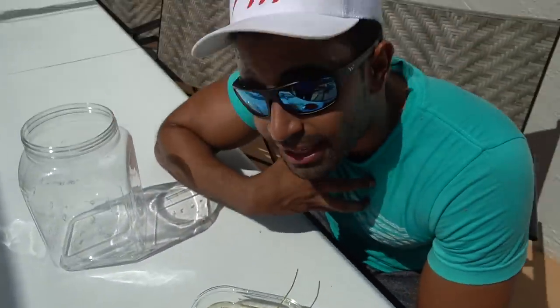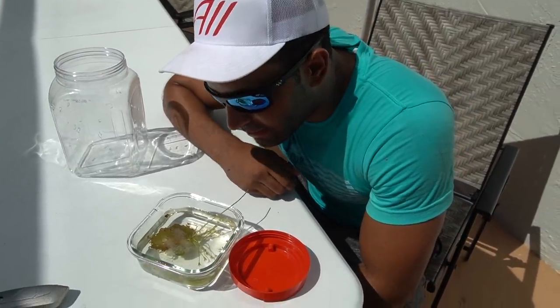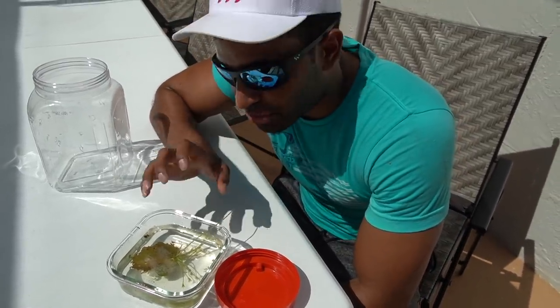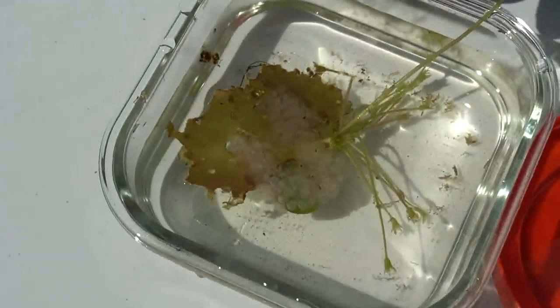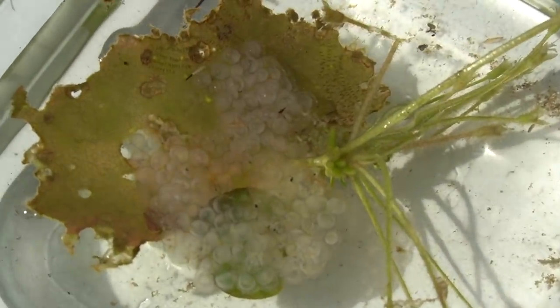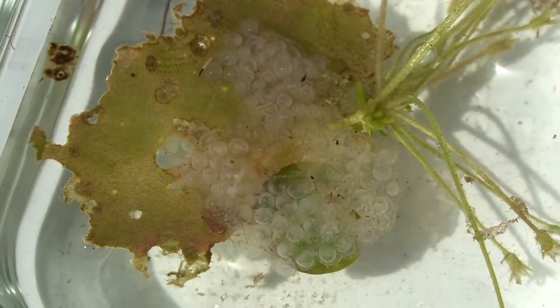If I had to guess, I would say amphibian, just because I've seen amphibian eggs and they seem to be strung together like this with a mucousy film around them. If it is a fish, it's something really, really weird. I'm pretty sure it's an amphibian though, if I had to guess.